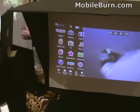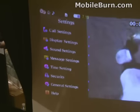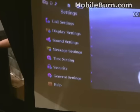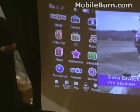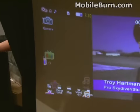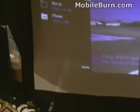Is it 614? Yeah, 614. You see Kim's navigating through the main menu. It's just that section on the left. There's the main menu right there. You can see it loading. You can see it's exactly the same as on the phone.